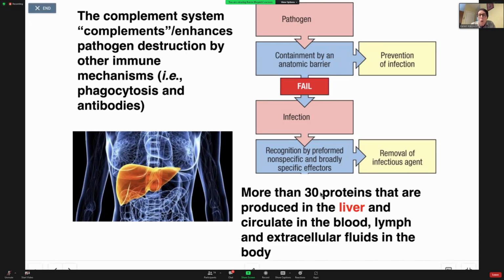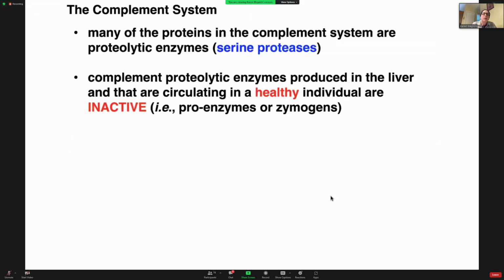It's over 30 proteins that are produced in the liver and then put into circulation. When I say circulation, they are always in our blood, they're in our lymph, and they're in any extracellular tissues in our body. So we're bathed in all of these proteins. They're always with us, turned on all the time, made in the liver. So the important things to know about this complement system.